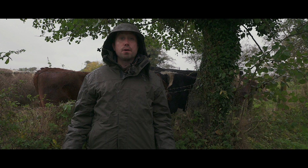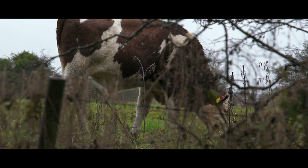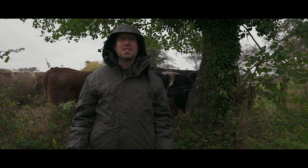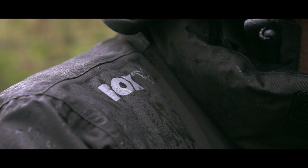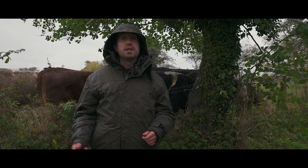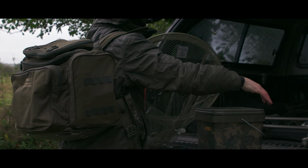Today you join me on my local river Waveney in a beautiful rural spot. During the winter months I fish for a lot of other species and chub are one of my favourites, especially when the conditions are not very good, which today we've got. But they're obliging species and I'm going to take you through a few things that I do to hopefully tempt a bite or two. So let's get down the river and trickle a little bit of bait in and see if they're hungry.